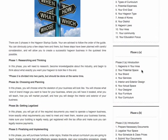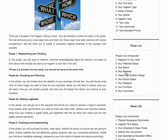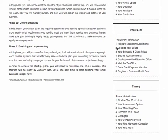And in phase two, we have phase 2A and 2B. These two phases should be done in unison. Phase 2A is more about planning and learning about your brand and the services that you're going to offer, your curriculum, all that kind of stuff. And 2B is more of looking at the legal aspect of starting your business and running your business. This also includes stuff like going to the tax office, setting up your schedule, and making sure your business space is legalized.